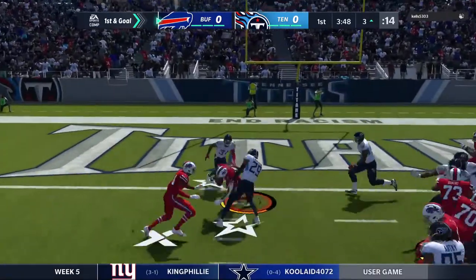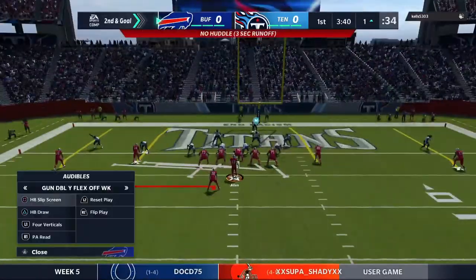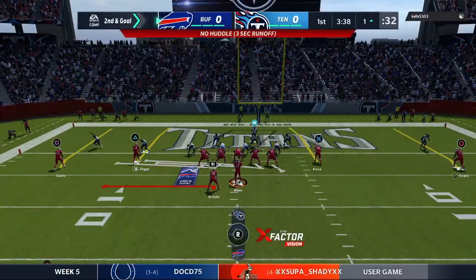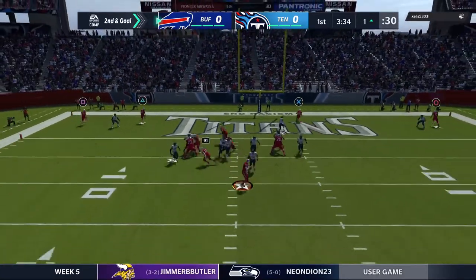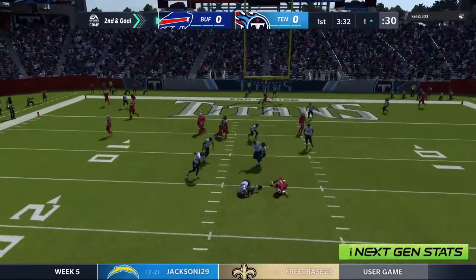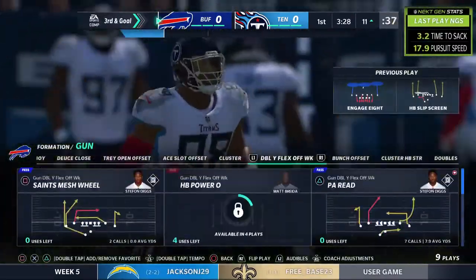They'll try to run this one in. They're able to get a couple here, but won't get across the plane as they stop him right around the one. On second and goal, Allen, and he is going to go down, back at the 11-yard line.